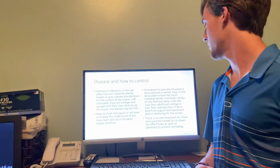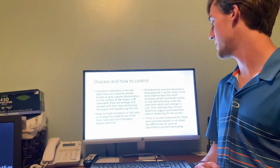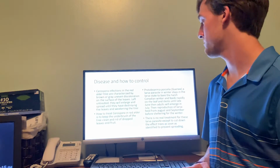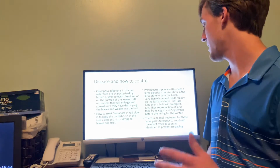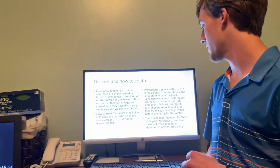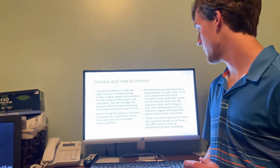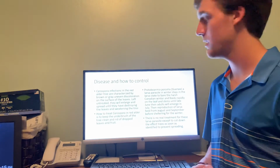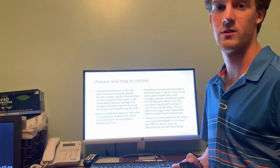Coleotechnites, a larva parasite, winters in the larva state to bore through the tamarack tree in the Canadian winter, and then feeds rapidly in the spring to late June, and the adults emerge in about July when it gets a little warmer. Then reproduction occurs, the larvae feed from August and September, and the whole cycle starts over again. There's no real treatment for this except to cut down the tree.